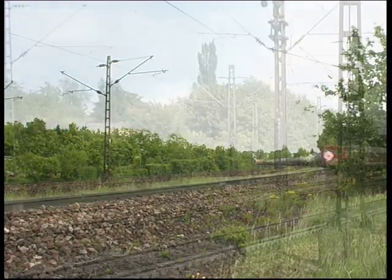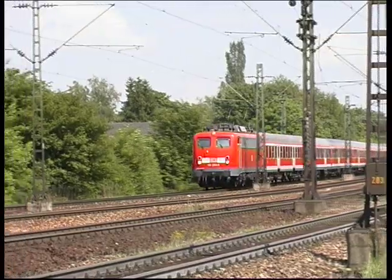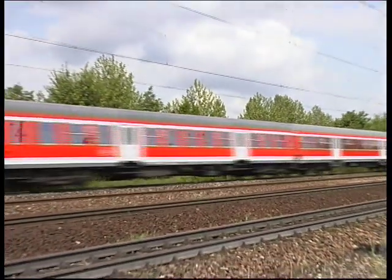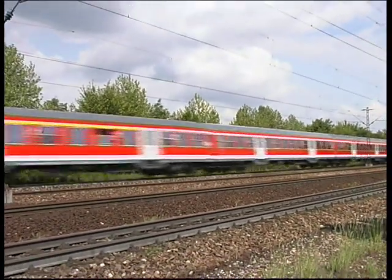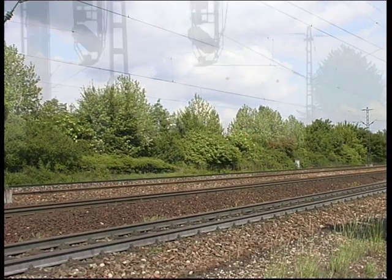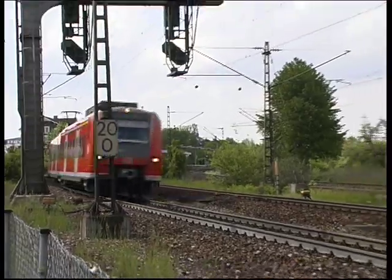Just south of the station, number 110256 heads this service for Mannheim on 15th of May 2003. Class 425 electric units were then new to the area, displacing the standard S-Bahn Class 420 units.